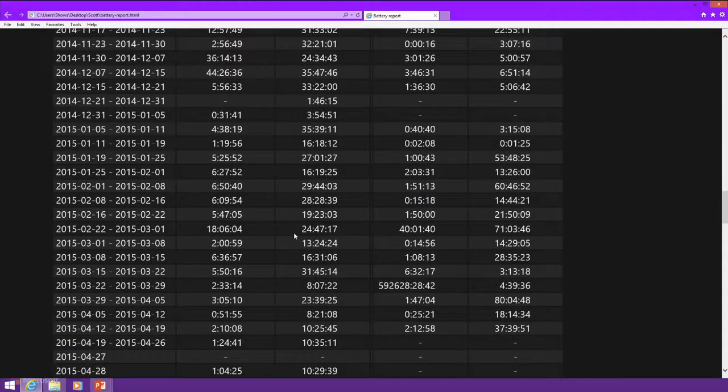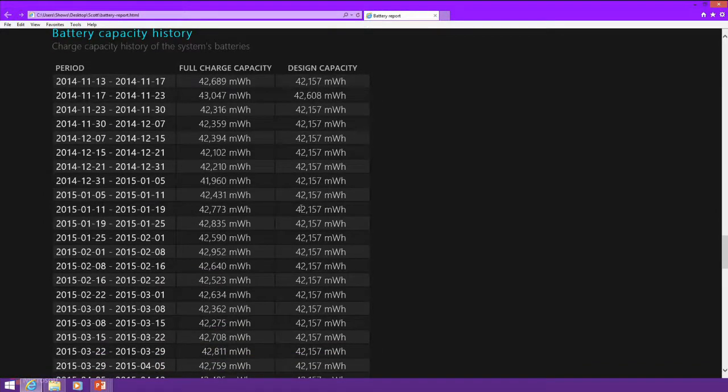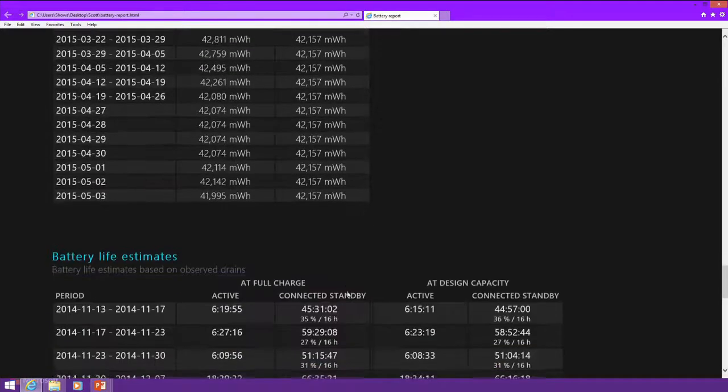How do these reports help me improve battery life? I'll show that to you. Great. Next one. The battery capacity history, this is kind of the chemical part of the battery. If it's degrading, I'm not a battery expert, but you can see if there's a significant degradation.